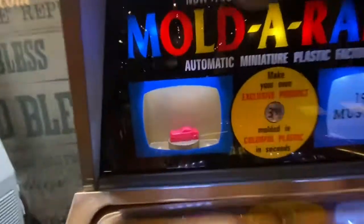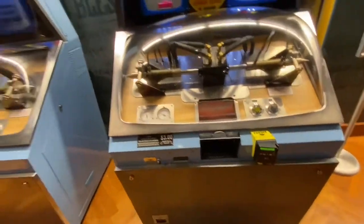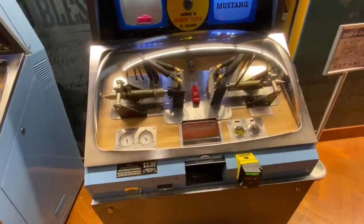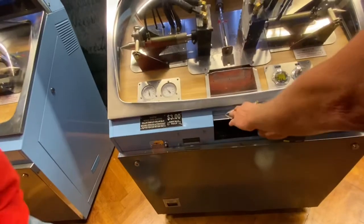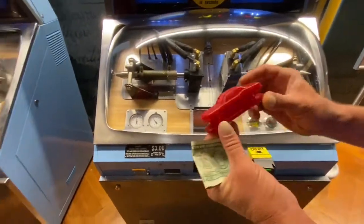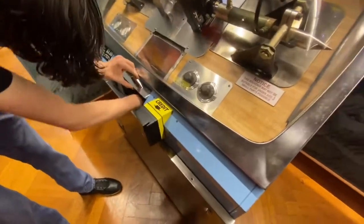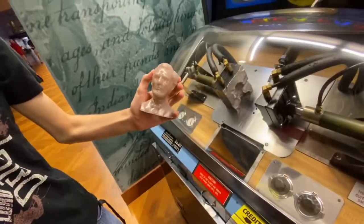Here's what it's supposed to look like. You might just get a bunch of molded mess down there. Go ahead and grab it, it won't be hot yet. Grab it, don't worry. This one's just warm. Let's see how Abe Lincoln turned out there. Did it turn out pretty good? Yeah, it looks pretty good. Honest Abe there. Kind of like that.